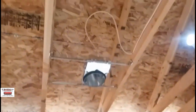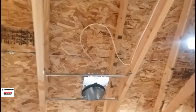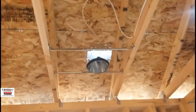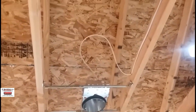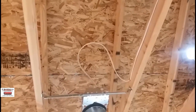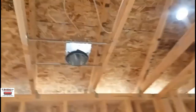I would say there needs to be a centered box that goes between these two trusses right here so that it'll be centered over your window. And I would say a ceiling fan box should be there. That's about the only thing that's going to hold weight in a span like that, is a heavy-duty box.